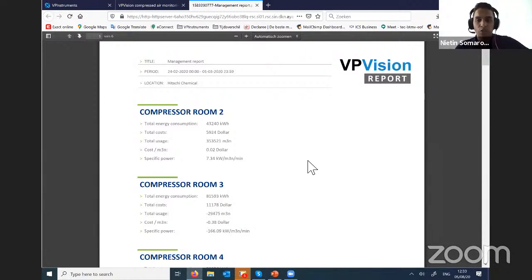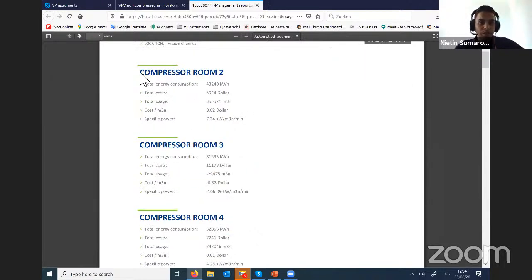This report can be sent to you daily, weekly, or monthly. So for example, you can see the total energy consumption, the total cost, the total air consumption. It will calculate the cost per meter cube for you, and you can also see the specific power, the efficiency of your compressed air system. So if all these values are okay, you know that your compressed air system is running properly and you don't need to take action. If you see that this is higher, for example, then you know, okay, I need to do something.